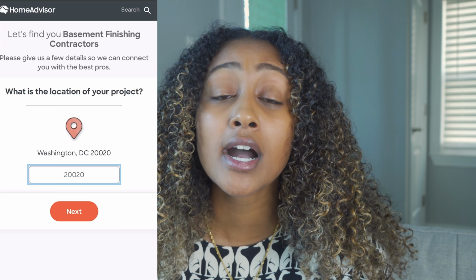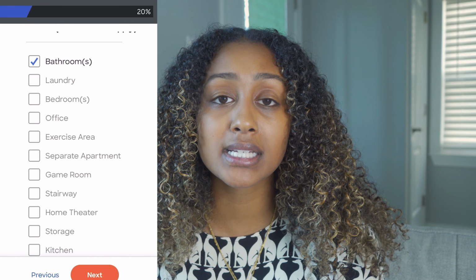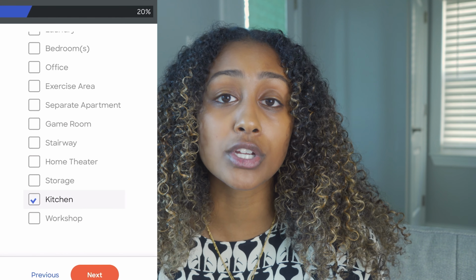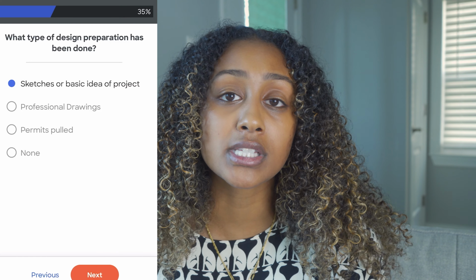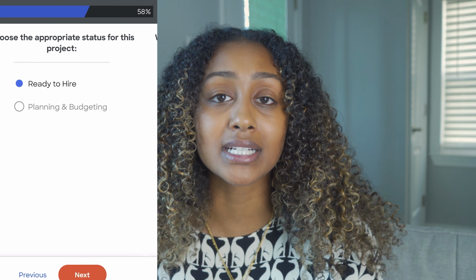And a website that was really helpful was Home Advisor. I'll put in a screen grab of what their website does, but basically, they ask you a series of questions of what type of renovations you want done in your home, and where your home is located, because obviously the location affects the price.